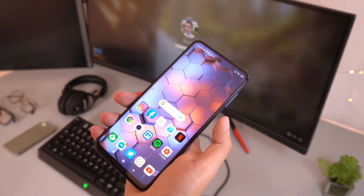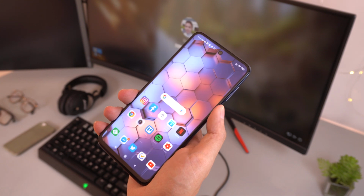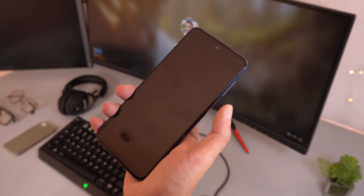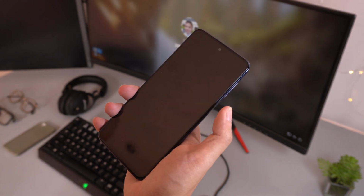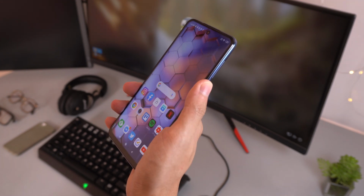There's a fingerprint scanner on the right hand side that doubles as a power button. It's an accurate and very speedy scanner, but its position is too high for my average sized hands. And don't get me started with that volume rocker. Xiaomi should have moved it to the other side.